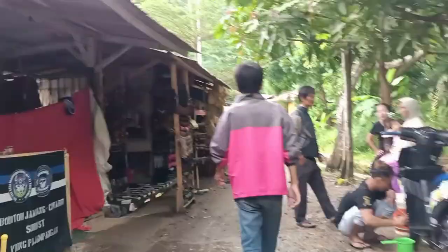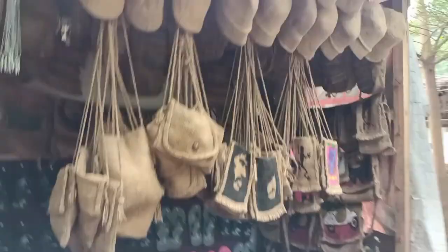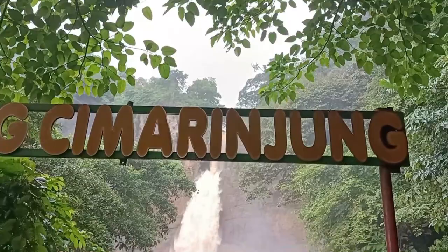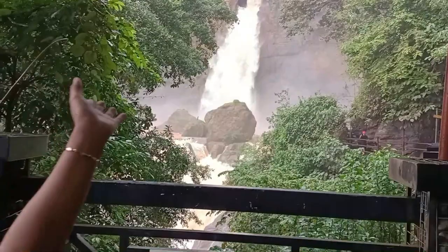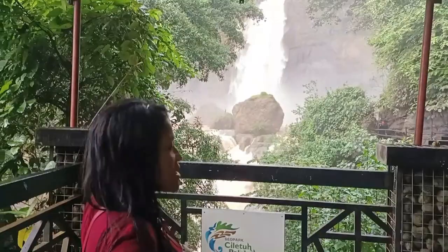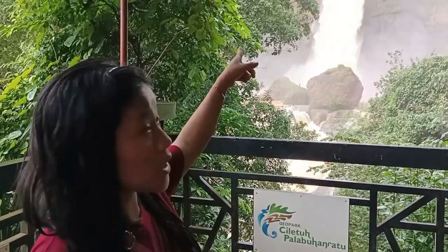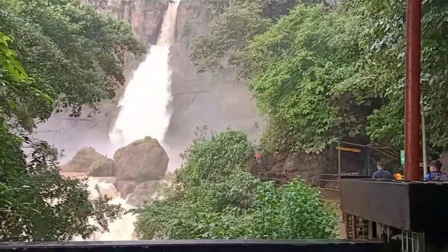Selling banana and coconut. Oh, they have also same souvenirs here. Not raining. Okay, come on, let's go and have a look at the surroundings.